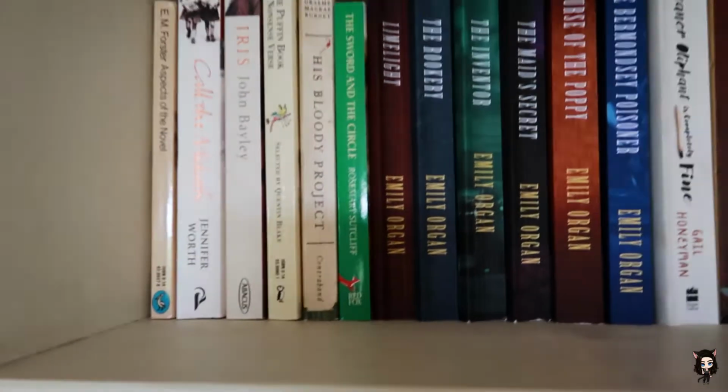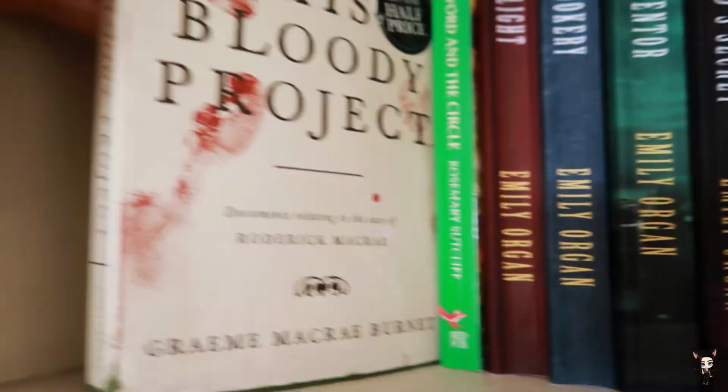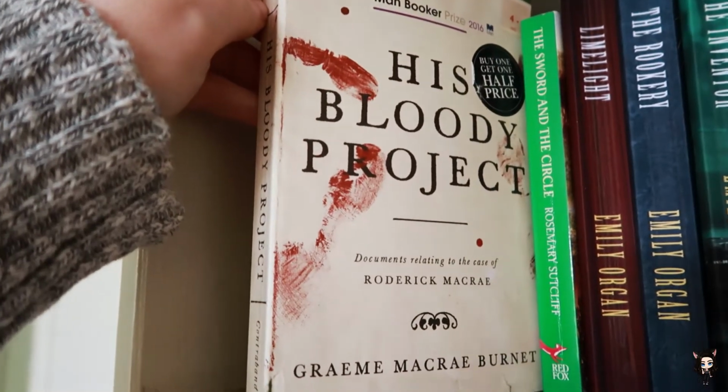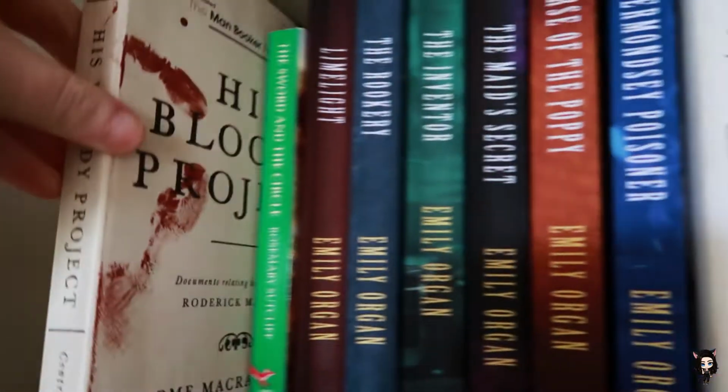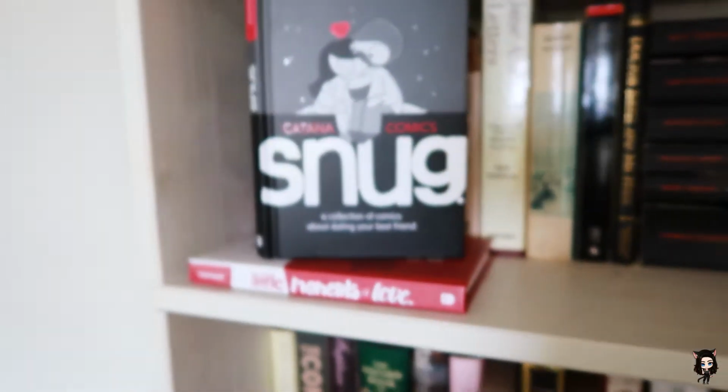His Bloody Project was a good one. I remember that being, that's like based in reality. It's about a murder trial in the Highlands back in the day. And then onto the cute stuff.